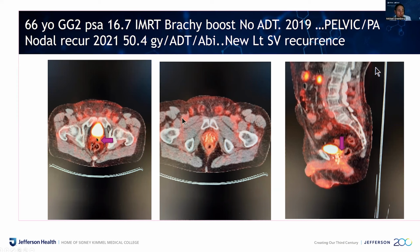just above the prostate, which was radiated with seeds. So it's just above the seed line. And you can see on the sagittal, the 3rd slide, the arrow pointing down to where it is just above the seeds, right exactly on that level.